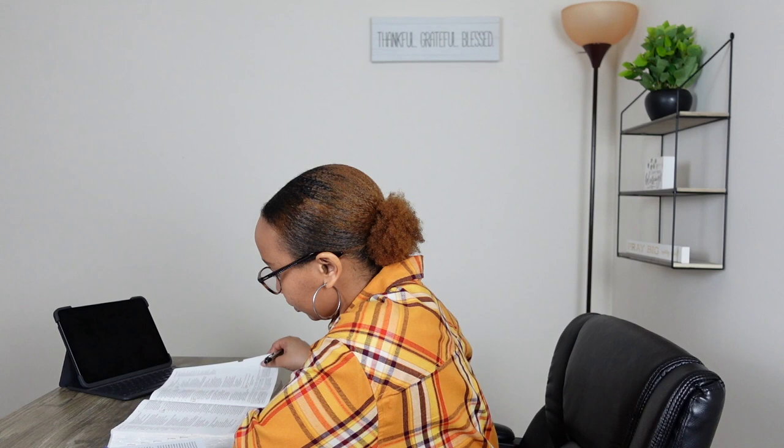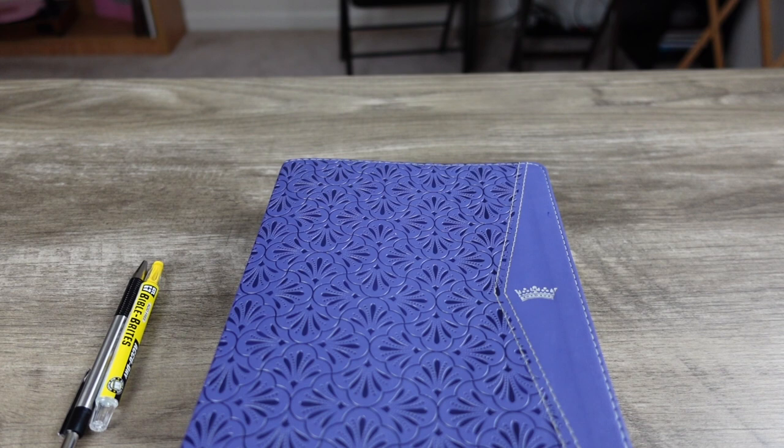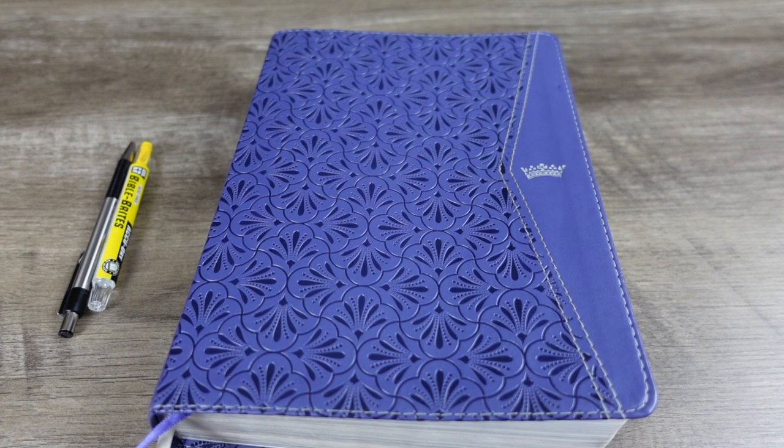Now, this Bible uses the CSB translation and has some unique features that you don't typically see in other study Bibles, so I'll briefly show you guys some of that. Hopefully, it'll encourage you to add these resources to your Bible study collection. I have the purple leather Bible, but it also comes in different colors and covers like the hardcover as well.